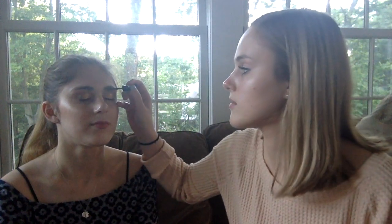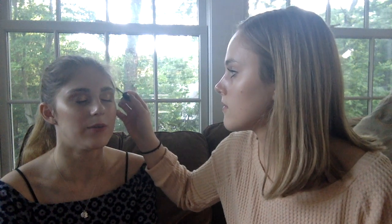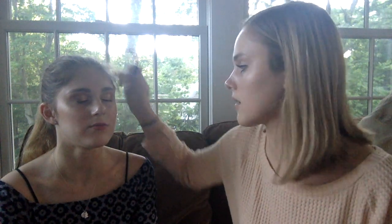I'm just gonna set your brows quickly with the Essence Make Me Brow Gel. I love this. I use this every single day. And it's in the shade Blondie Brows. I really want to try the Charlotte Tilbury brows because they're cruelty-free. They are? Mm-hmm. So this is the completed look.